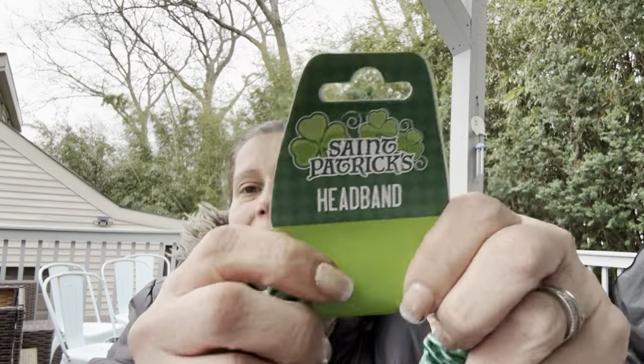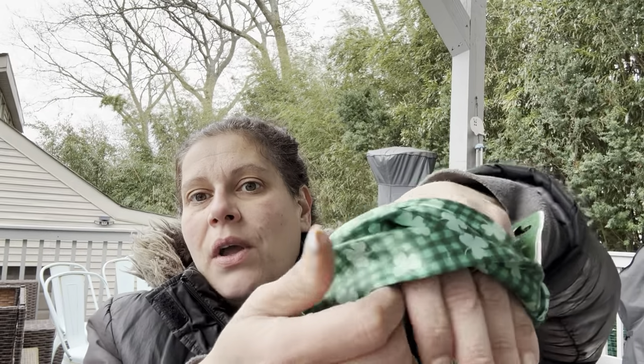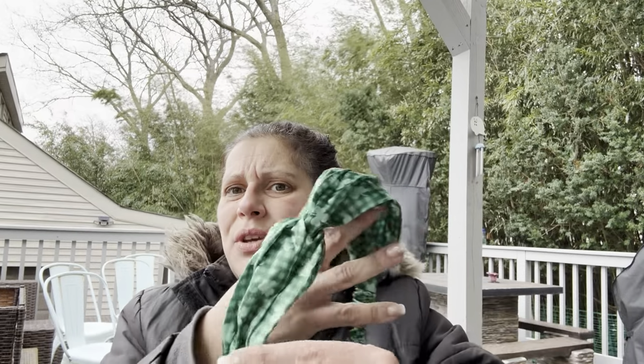I do have footage. I messed up my order of walkthrough and hauls. So it's the St. Patrick's Day headband. It's satin with a little crossover in the middle, and then it's this little gingham plaid with shamrocks, and a stretchy back. I thought it was so cute. So I'm going to rock that because I always do St. Patrick's Day dinner.